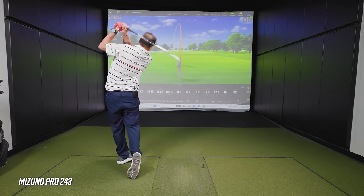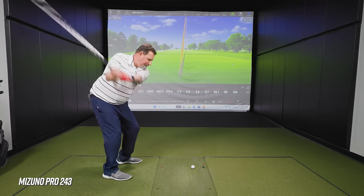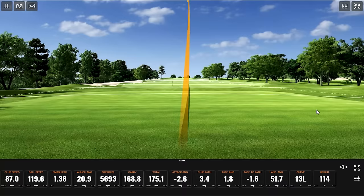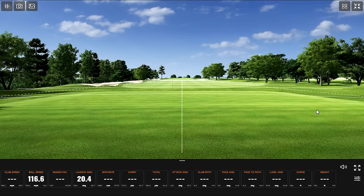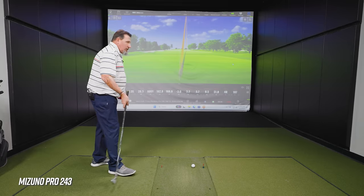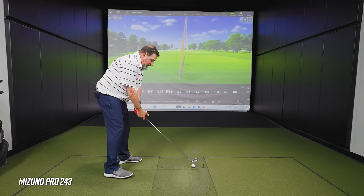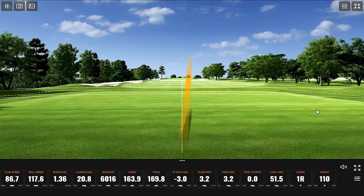Well, this one passes the test at least. Yep, this one's definitely good. Yeah, that was just skinny. How does the Mizuno Pro 243 feel compared to the Callaway? It feels good. It feels a little hotter. They have been slowly making this style iron hotter the last couple of generations. It definitely feels a little faster face.